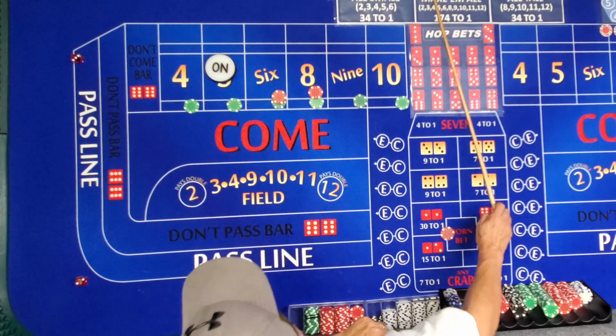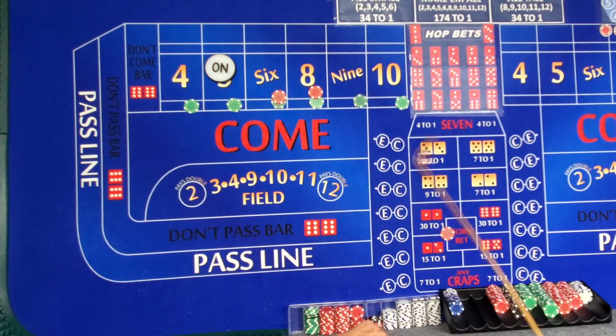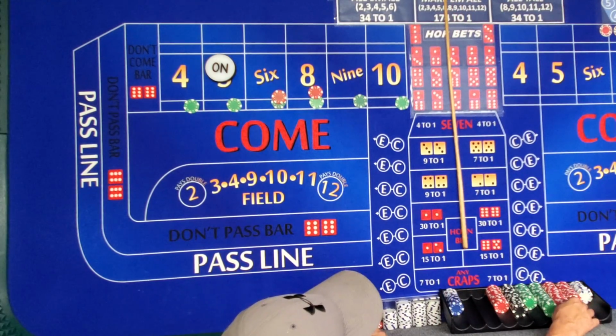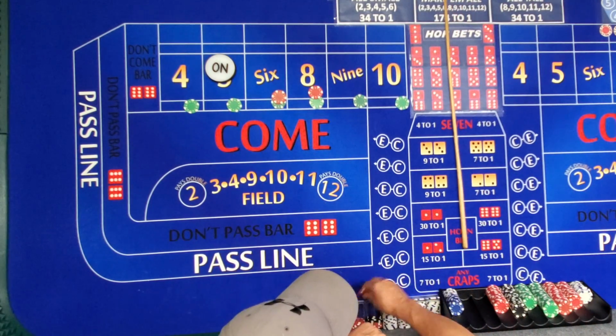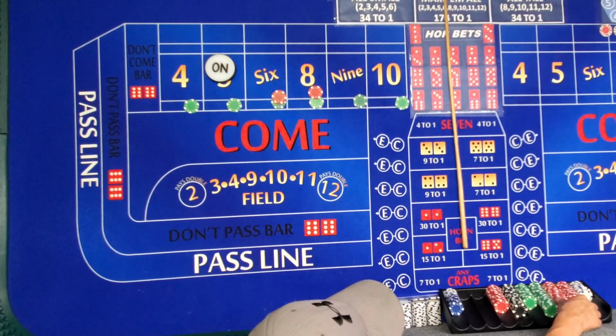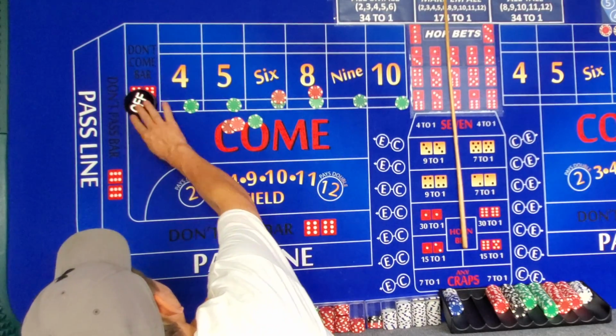Okay, 5. So that's the point right back. All right, so I get paid. I would have lost this. I don't even know if I put that. I'm going to put another one because I can't remember putting that there. So I would have lost that. Get paid 35. Puck is off, so I'm not working.